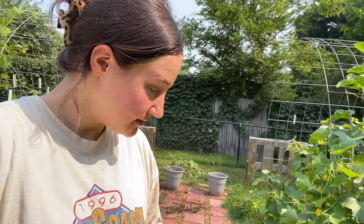Our Kajari melons are doing really, really good, which is very exciting. We have so many fruit on those. We have some peppers to harvest, and our herbs are really okay. They don't need to be harvested yet. And then I'll probably harvest the zinnia bouquet, and we'll call it a done day.